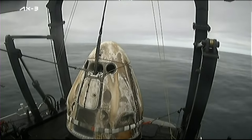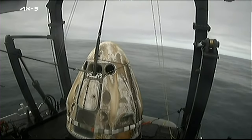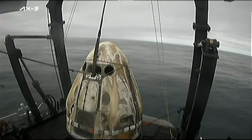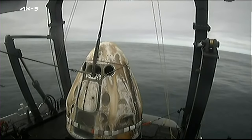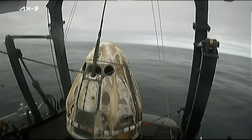Yeah, this gives you a good view of that hatch that the crew is going to egress from. You can see that it's pretty much in the middle of the capsule, so moving it towards the platform, that platform will be just at the bottom of that hatch. And that hatch has been closed since they left Earth.